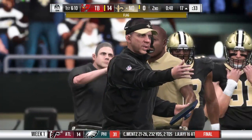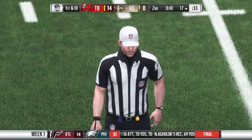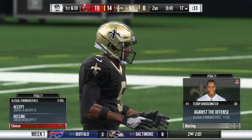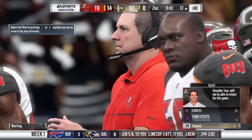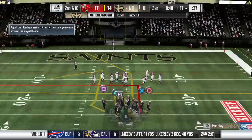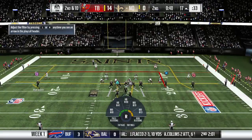We do have a penalty flag down, however. Let's see what that's about. Illegal forward pass. Offense. So they say no to the penalty. The incompletion stands. It'll be 2nd and 10. And what they want to do is go ahead and take those downs away from them. You never want to give extra snaps to any offense. That's how you get hurt.